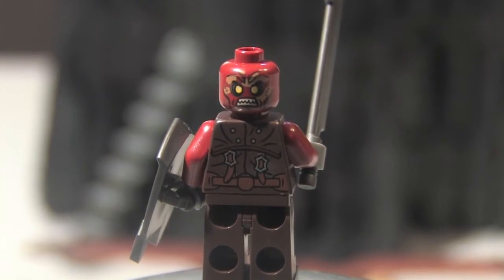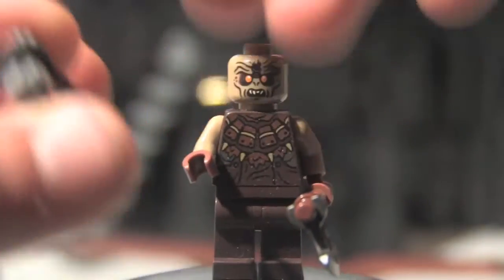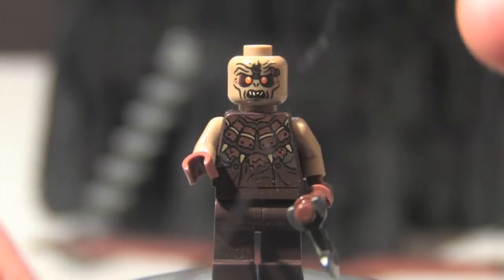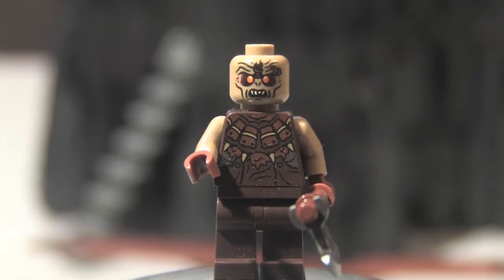So let's take a look at our next figure. Up next for our minifigures is the Orc Pitmaster. I think that's what he's called. And he does wield this really cool looking weapon right here, which has some string on it to capture the Treebeard. Also he does come with an axe to maybe chop some wood off the Treebeard maybe when he's fighting him.